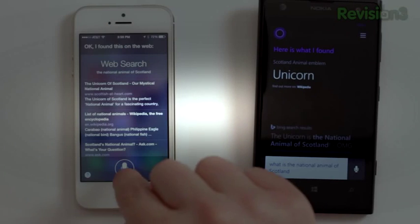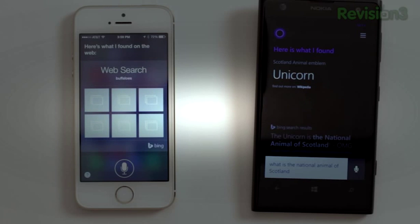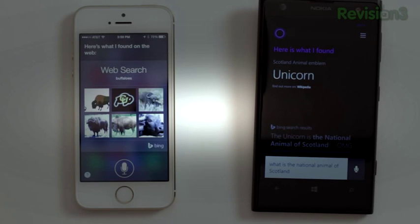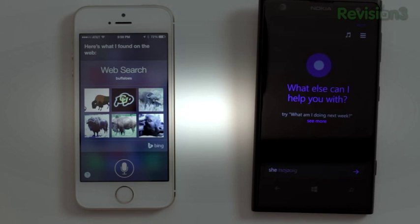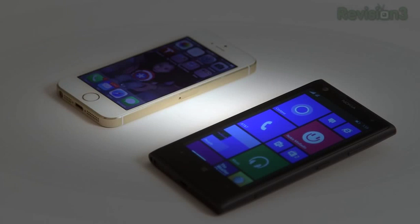Let's try and look for some images. Show me pictures of buffaloes, because I'm into that. Here's what I found on the web. So it actually pulls images from Bing. So you got the Colorado buffalo and there's pictures of normal buffaloes. Show me pictures of buffaloes. And there we go.